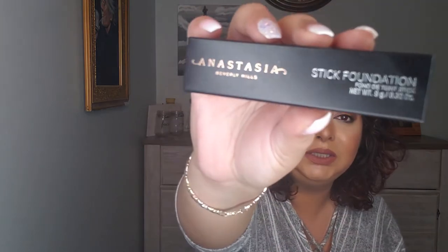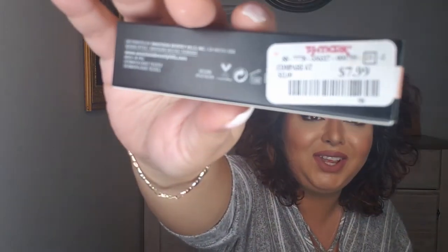I got an ABH stick foundation in the color Golden. And I paid $7.99 on this one as well. And this one in the stores goes for $25.